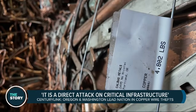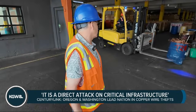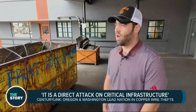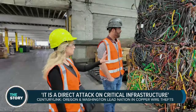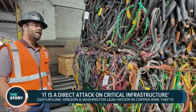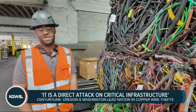Right now, copper is worth about $4 a pound. You've got over 300 pounds on the scale there. So, you could be looking at something that's in the neighborhood of $1,200. We don't want to be caught up buying stolen material from anyone, and it's just a liability and a risk. And these are wires and things that are easy for people to steal. Yeah, I mean, wires that you can find anywhere there's electricity.